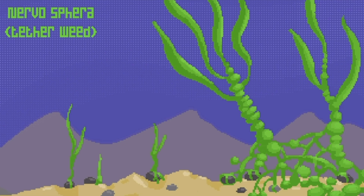This plant has adapted its rhizoid to encapsulate rocks and pebbles. This adaptation gives the plant more stability during the Echo tide storms, and by tying the rocks down, the plant is less likely to be damaged by rogue stones in the current of a storm. You can also see how the Nervosphaera actively creates a network of mangrove-like roots that connects separate individual plants together. This is also to increase the strength of the plant.